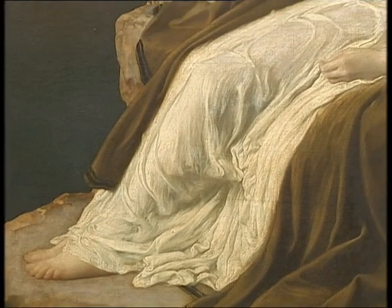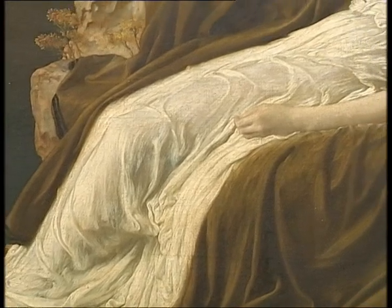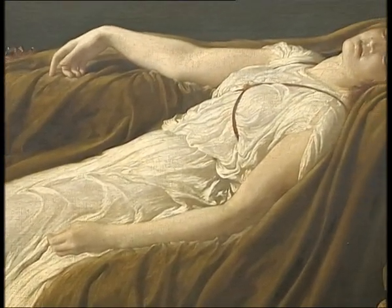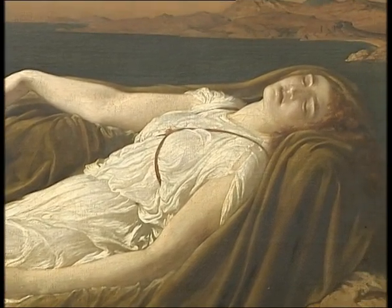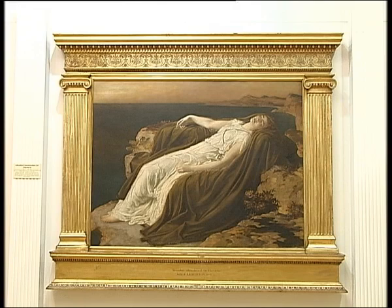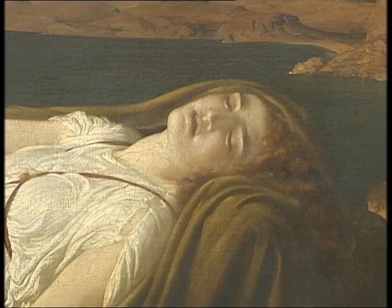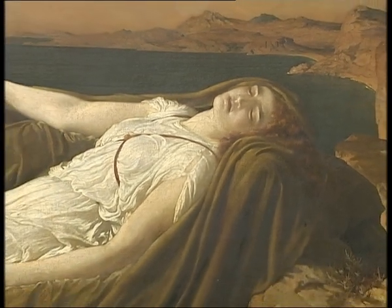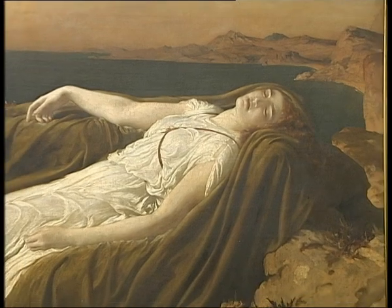Abandoned by Theseus, the Salarjung Museum's original work of Leighton is one of the five pictures he contributed to the Royal Academy in 1868. Framed in a classical frame and painted on a huge canvas, this work of Leighton shows Ariadne, a Greek woman abandoned by her lover, Theseus.